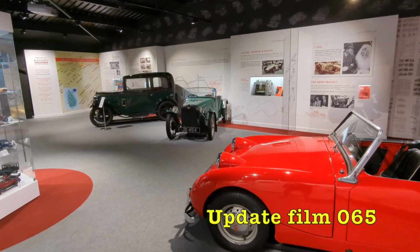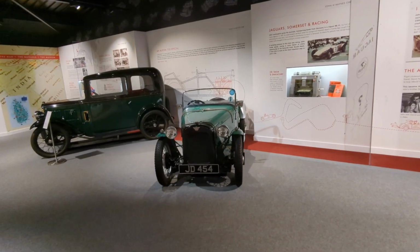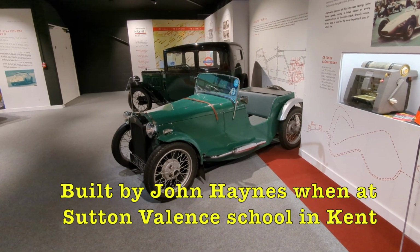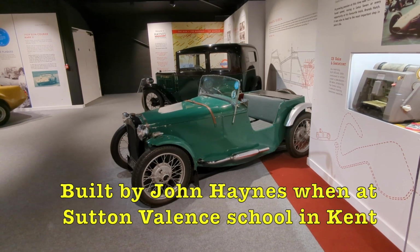Here at the Haynes Museum, and how John Haynes started his publishing group was writing a little guide to building an Austin 7. And this is that little Austin 7. So doorless, quite basic, little motorbike silencer on the side.